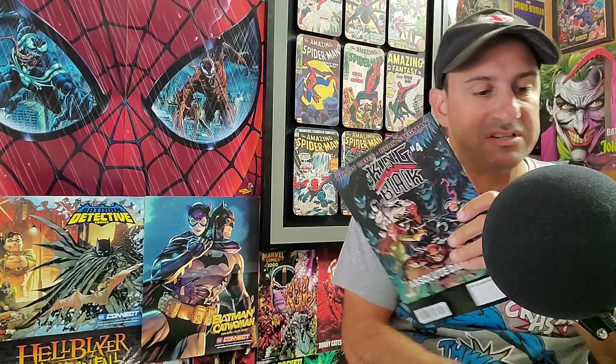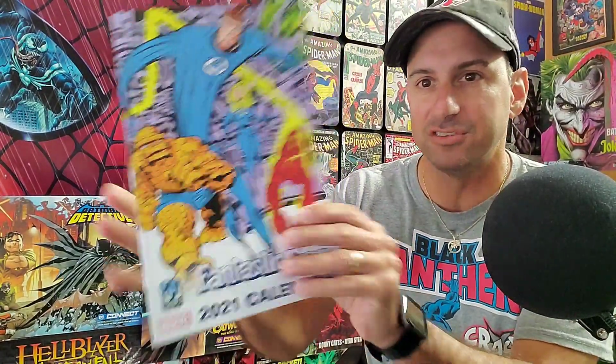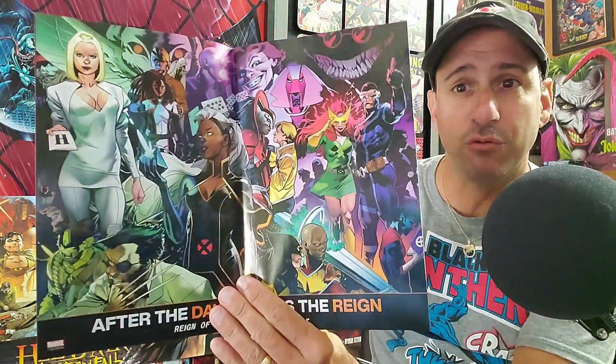Next, let's see what else I got. I wound up getting this Fantastic Four Marvel 2021 calendar, which I think is kind of cool. My shop gave it away for free. Of course, it's got your checklist, and then it's got "after the dawn comes the rain." But yeah, here is your 2021 calendar. Again, I don't know where I'm going to put it, but it all has to do with Fantastic Four covers. That's kind of neat. I think that's cool.